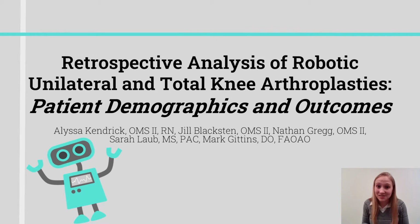Adding in a robot to assist with the surgery is yet another factor to consider. Myself and an amazing team this summer performed a retrospective analysis of robotic total and unilateral knee replacements, and this study focuses on the patient demographics and outcomes of those surgeries.